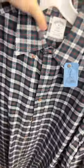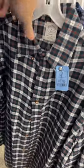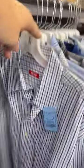It's a Brooks Brothers flannel. If it's a bigger size, I'd pick it up. It's a size medium, I'll pass.